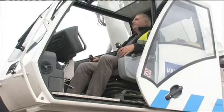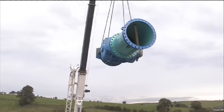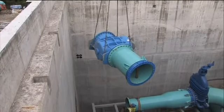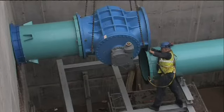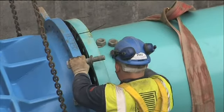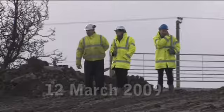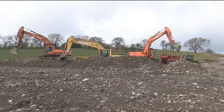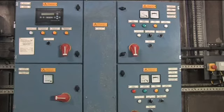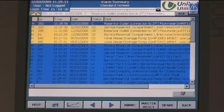At last, the final pipework is lowered into the valve house. This time the crane driver is contacted by radio. All that is left is for the connection to be made now between the valve house and the aqueduct. Well, it's all systems go in the valve house, and all the necessary water management controls are in place. And of course it's all run by computer.